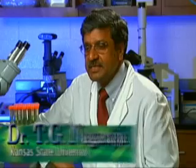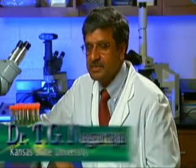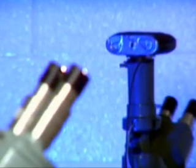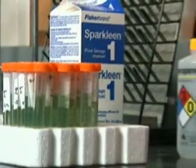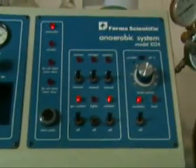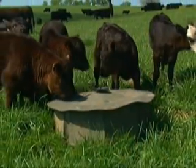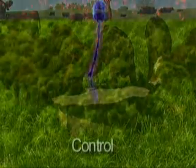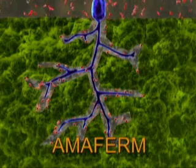My name is T.G. Nagaraja. I'm a professor of microbiology in the Department of Pathobiology at Kansas State University, Manhattan. I have worked in the area of rumen microbiology and rumen fermentation for the past 25 years. And my research has focused on how particularly the feed additives that we feed to ruminants affect the microbial population and those fermentation products produced in the rumen, and how those changes reflect in terms of animal performance.